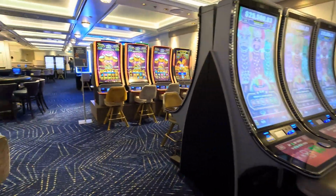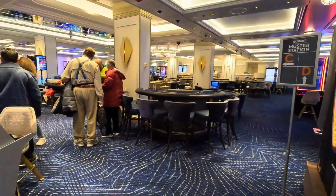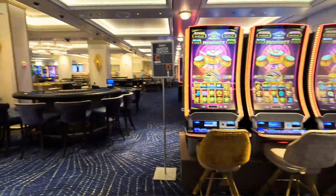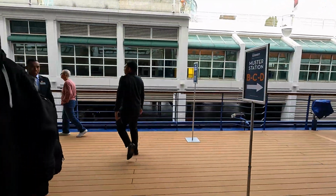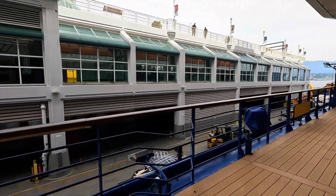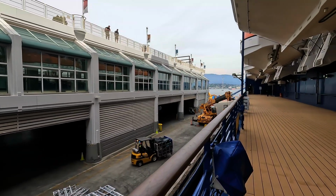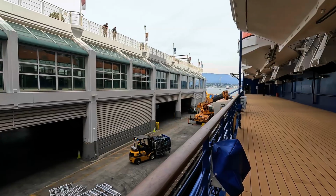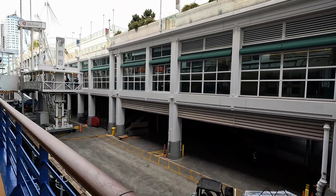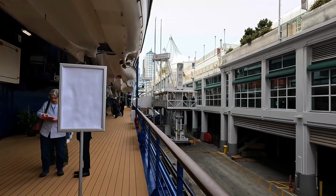So that's pretty much an overview of the casino. I don't see a poker table, which is something new. I guess they've taken poker out. So we're just still on deck 4. We're just walking into the outdoor area to show you an outside view. We're on the starboard side of the ship, and that's the gangway where we came in. Port of Vancouver.